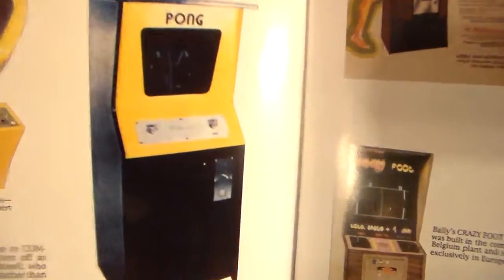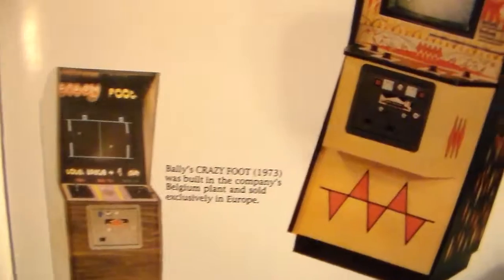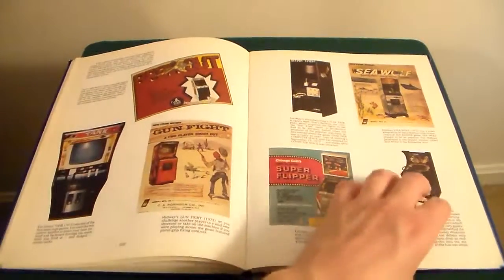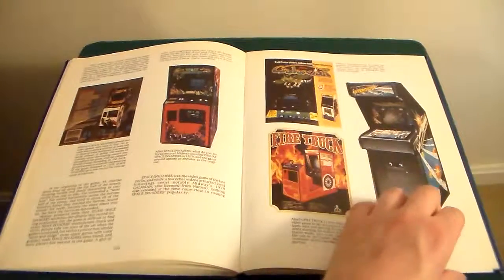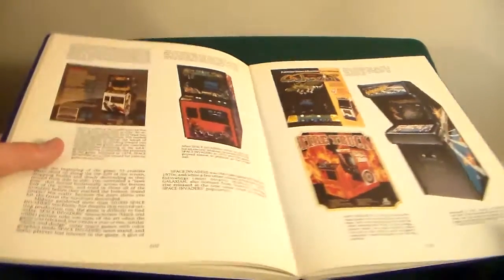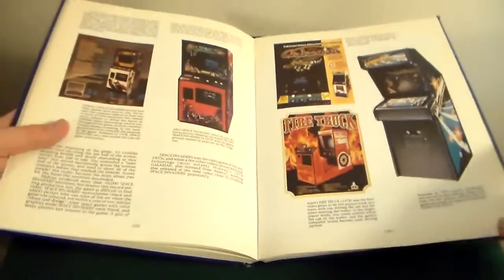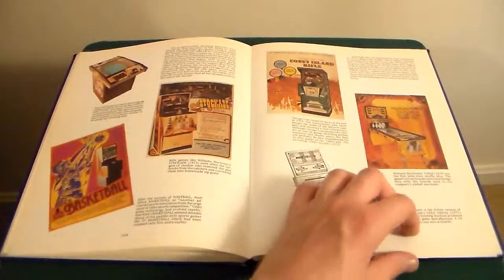Then we've got Pong, which is what most people think is the first video game. And then we've got a bunch of others, and more basketball, more sports. And we keep moving through the era of arcade gaming, Asteroids, Galaxian, and the ever famous, ever popular Fire Truck, which isn't a bad idea for an arcade game, now that I think about it. It's actually a pretty cool idea. And some more Skeet Ball things.